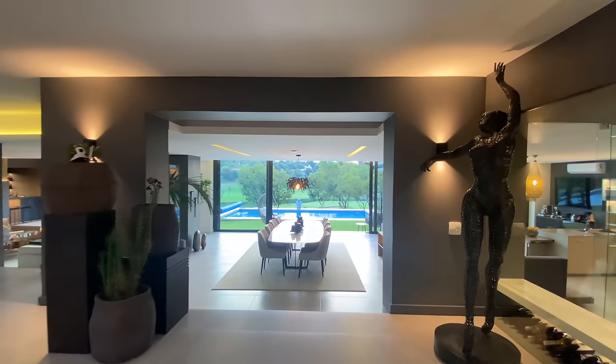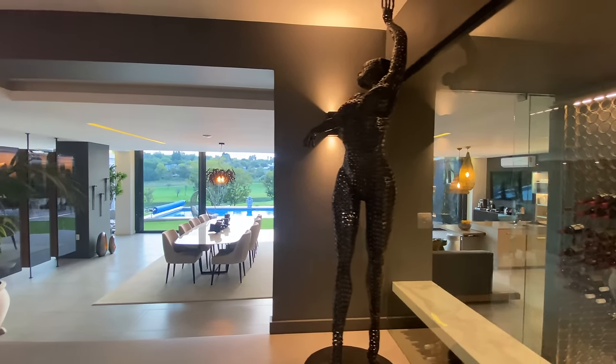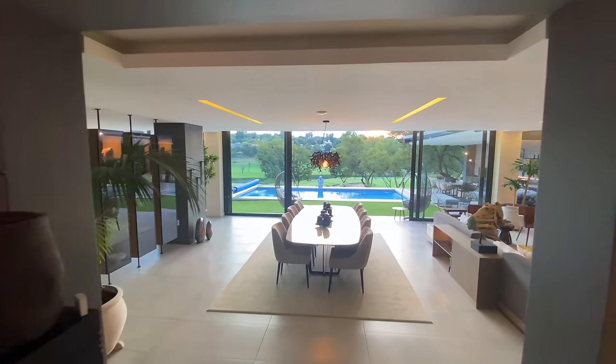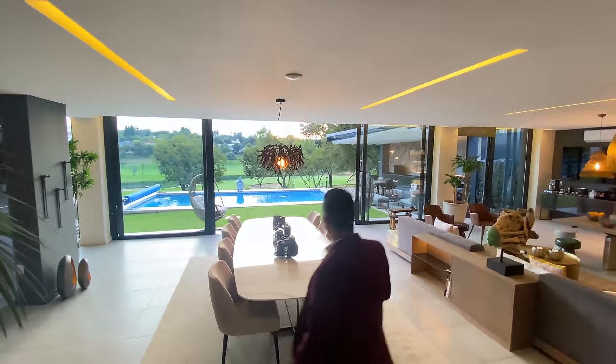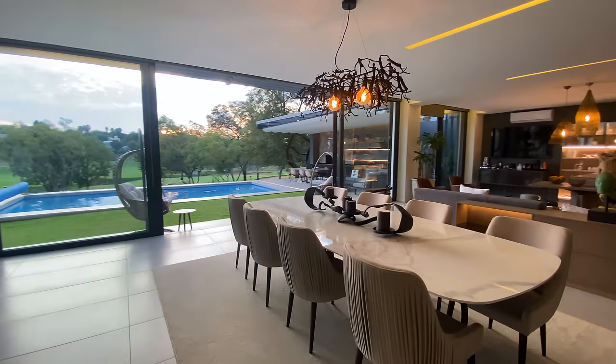Beautiful view. And we'll get back to all the wine cellars a bit later. But look at that. This takes you through onto the dining room area, which currently hosts a 10-seater dining room table. But as you can see, a lot of space for another 14-seater. It's up to you.